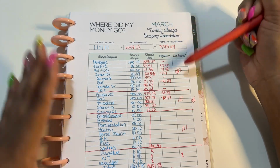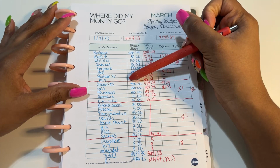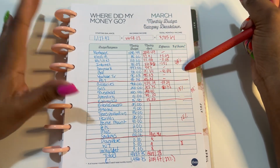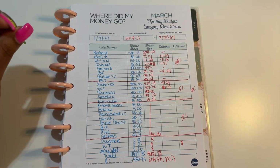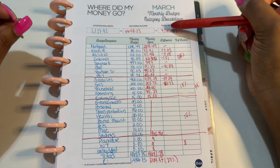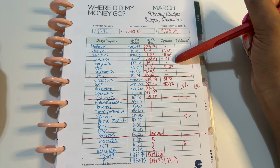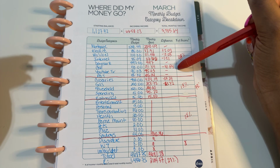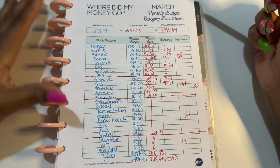But yeah, so here I have the breakdown of our categories. So our mortgage and all of our fixed expenses, I put out of the income that we received, 48% of it went towards our fixed expenses. I was under $2.09 with my electric bill. I was over $11.08 with utilities, $1.51 in internet, and over $41.84 in gas. Everything else was as budgeted.